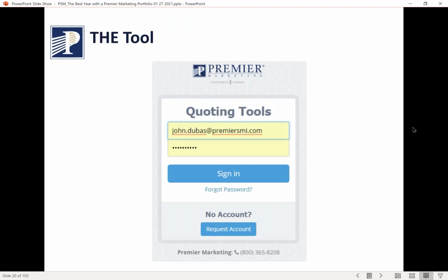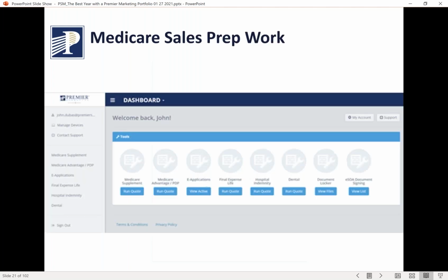One of the tools that we have available as part of our Medicare Center as well is the CSG actuarial tool, which, by the way, if you didn't see the announcement yesterday, check your email. CSG actuarial is now part of the Integrity family. But that tool gives us the opportunity to lay out and prepare for our appointments in the base medical space covered by MedSups and Medicare Advantage plans and PDP programs.